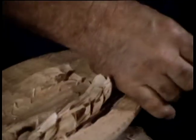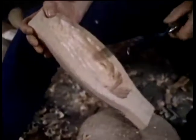The decoys I make are basically working decoys. They're decoys that could be used. Most of them today, people buy them for decoration, but they're really a working decoy.